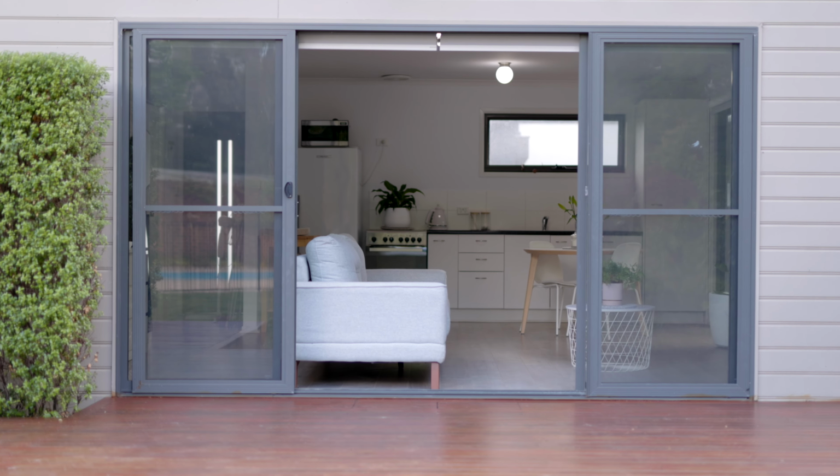This home is perfect for hosting guests, older family members and older children, with this fully self-contained unit right here to my right.